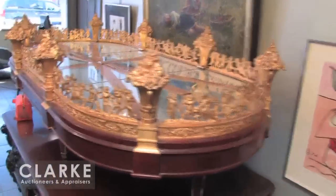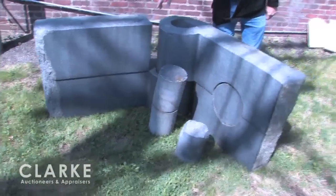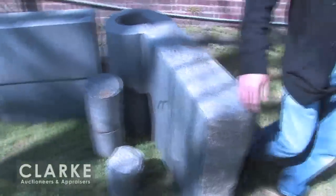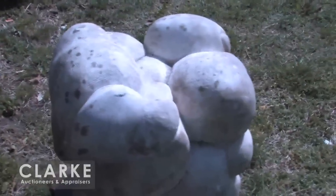And I'll end my segment outdoors. One of many mid-century outdoor sculptures from a Bedford, New York estate, including this stone granite installation by a Dutch artist named Mutal, M-U-T-A-L. And here's just a couple of others. We hope to see you at what possibly could be one of our best auctions ever, and I'll turn it over to Nelia.